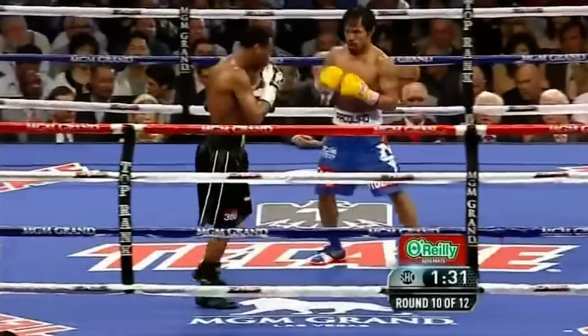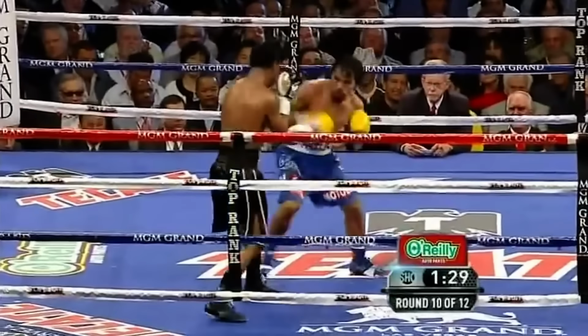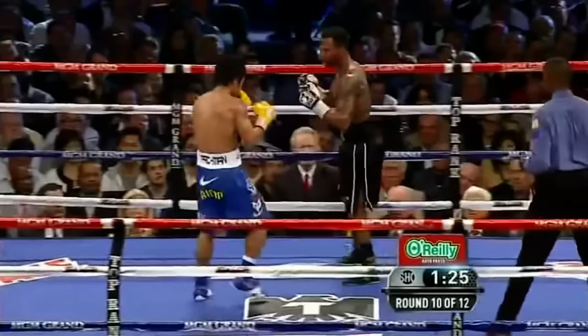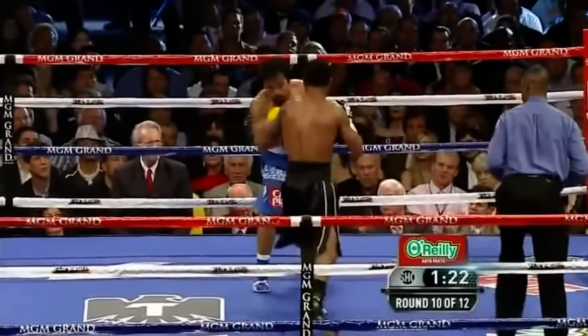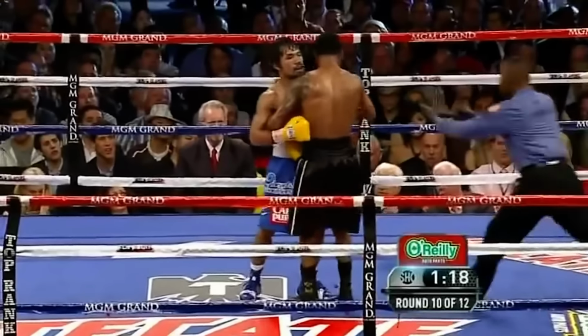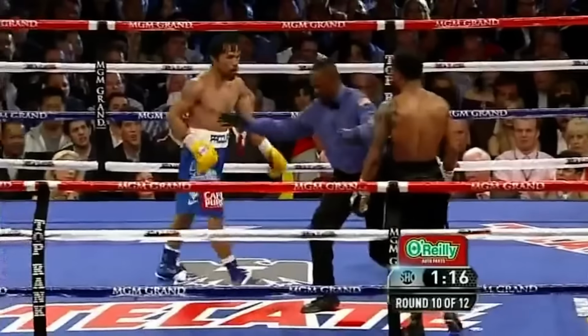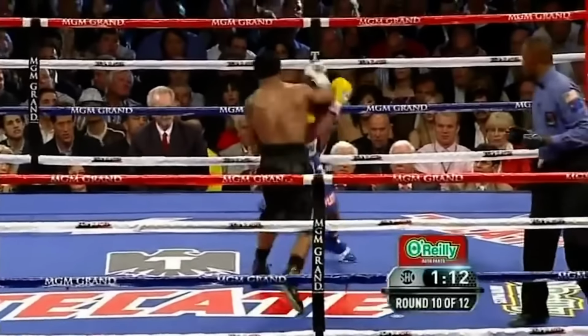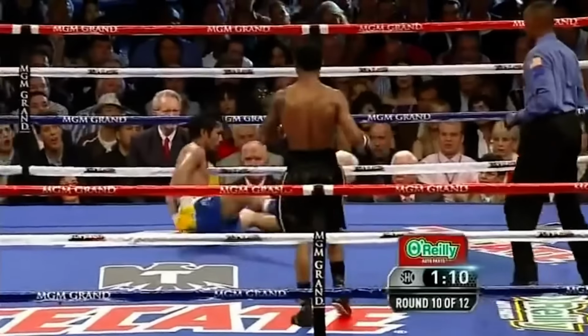Pacquiao saying that it would be a feather in his cap to knock out Shane Mosley, who's never been stopped. Mosley now wobbling a bit. Pacquiao getting closer. It seems like Mosley is really going for every feint, everything he's throwing. He's covering up first, and he's not punching.